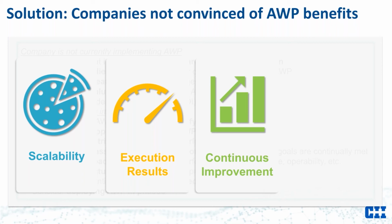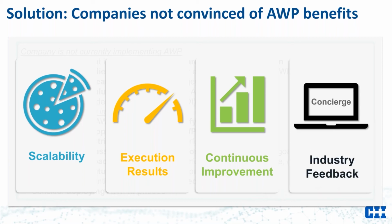The CII RT319 summary noted that a key finding was that even initial implementation, i.e. projects with low maturity, garner significant benefits from AWP. At the same time, those benefits increase as AWP implementation matures, which then supports further investment. And finally, take a look at the industry case studies, webinars, presentations, etc. How do they apply to your business?